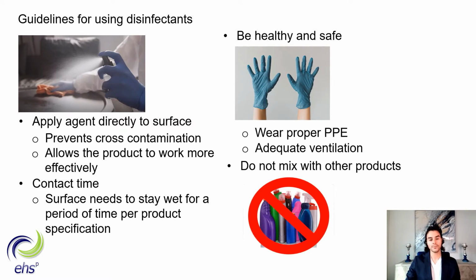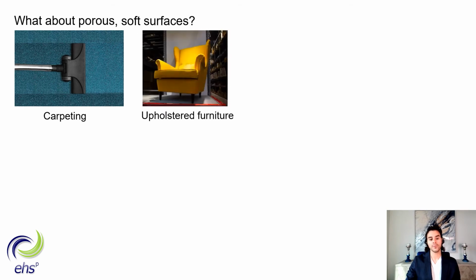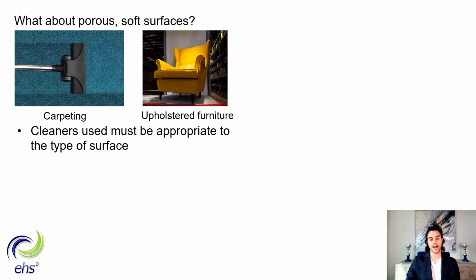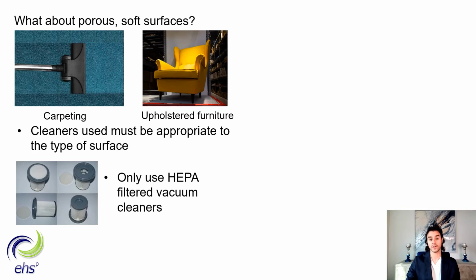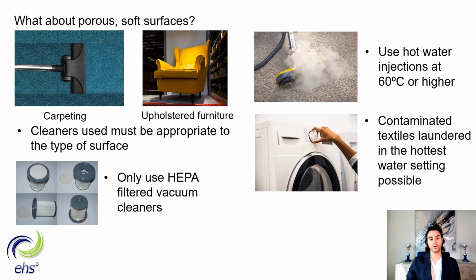Up to this point, our main focus has been on cleaning and disinfecting of hard surfaces. But what about porous or soft surfaces, such as carpeting or upholstered furniture? It is very important that any cleaners that are being used are used appropriately for that type of surface. And HEPA-filtered vacuum cleaners, also known as high-efficiency particulate air filters, must be used when you're cleaning or disinfecting those surfaces. One primary method that has been used to help kill germs in the carpeted or upholstered furniture has been hot water injections with temperatures of at least 60 degrees Celsius or higher. Clothing, towels, or linen suspected to be contaminated with coronavirus should appropriately be laundered in the hottest water setting possible.